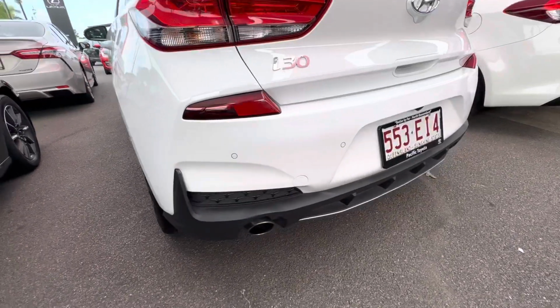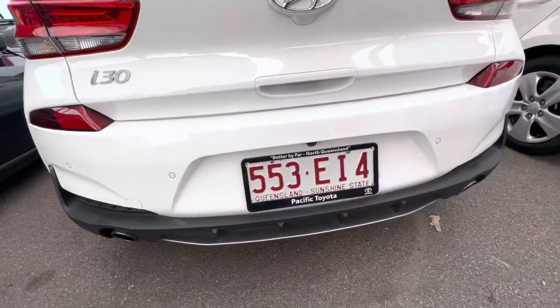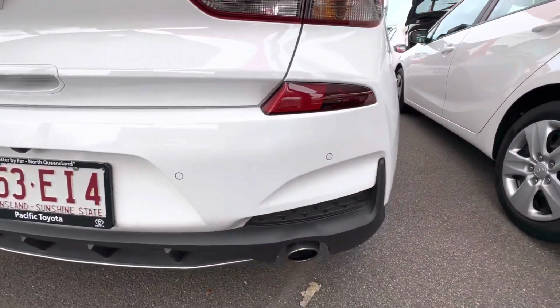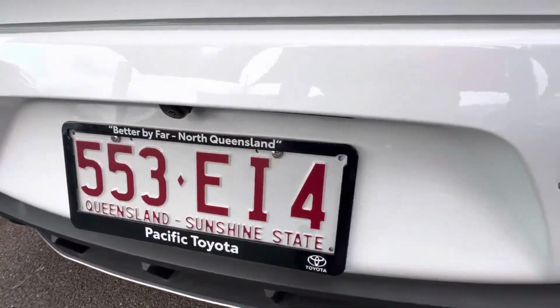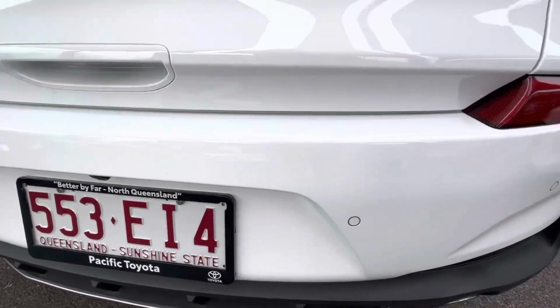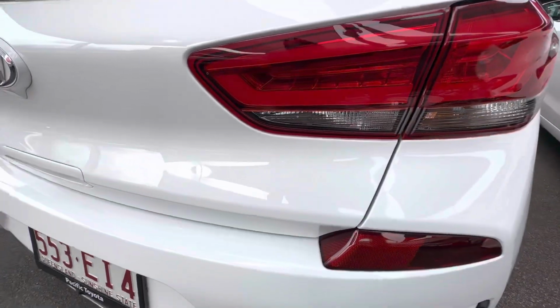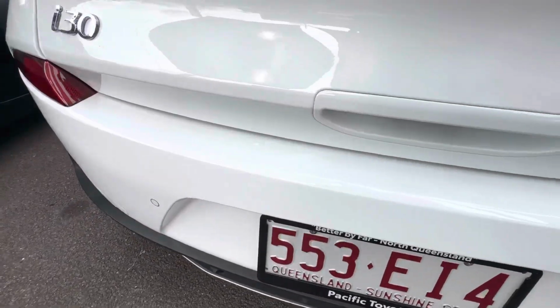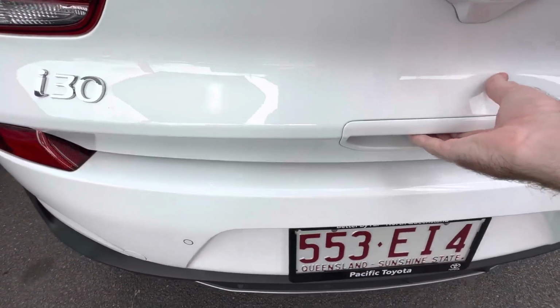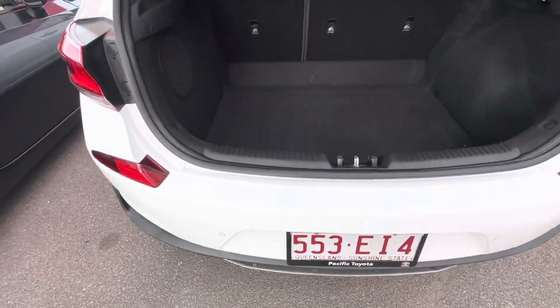Around the back end, just making sure there's no knocks or dents. As you can see, you've got that twin exhaust at the back. You've got your proximity sensors as well, and your built-in reverse camera. We'll see in action a little bit later on. But just also checking that boot and that rear bar, that there's no markings or imperfections from things being loaded in and out. And while we're back here, we'll have a look inside.